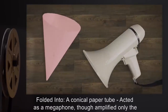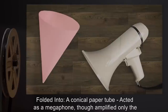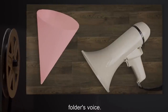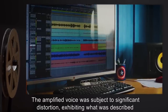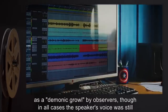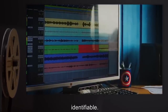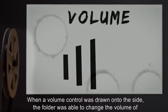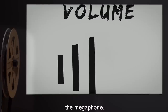Folded into a conical paper tube, acted as a megaphone, though amplified only the folder's voice. The amplified voice was subject to significant distortion, exhibiting what was described as a demonic growl by observers. Though in all cases, the speaker's voice was still identifiable. When a volume control was drawn onto the side, the folder was able to change the volume of the megaphone.